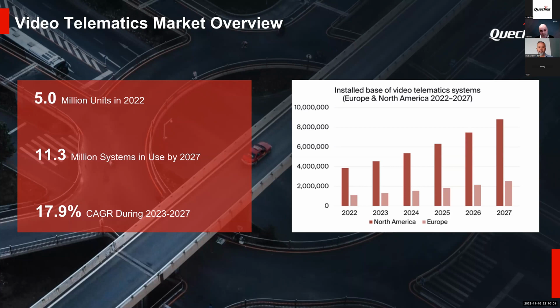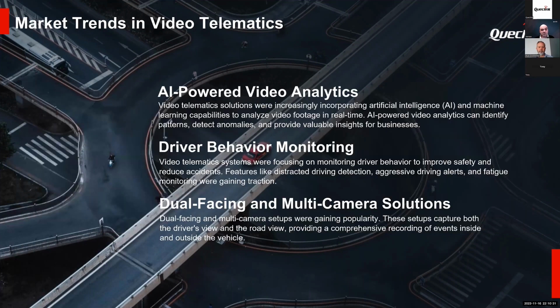Now, that's more than double what's currently in play at the moment over the next 3 years, which is quite staggering. They are forecasting a 17.9, so let's call it 18% compound annual growth rate during that period. And if you look on the right-hand side, you can see that laid out on the bar graph, North America versus Europe. And I think that that bar graph is indicative of a strong growth potential in this very, very buoyant market.